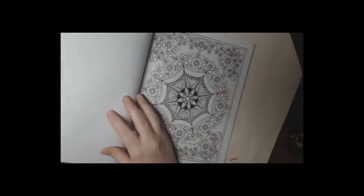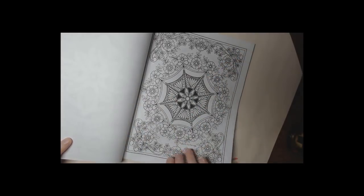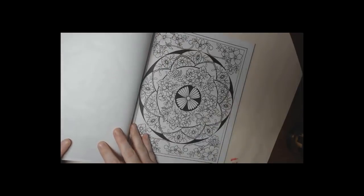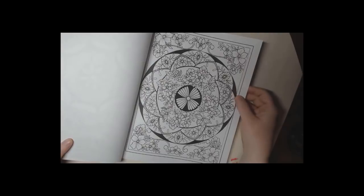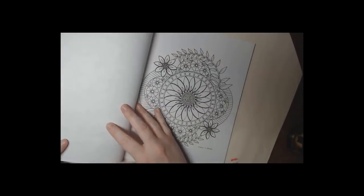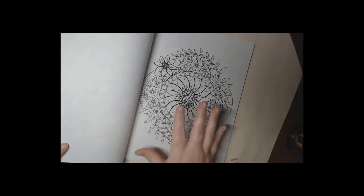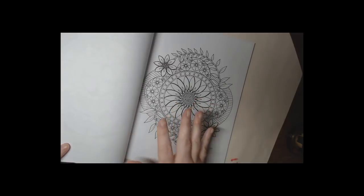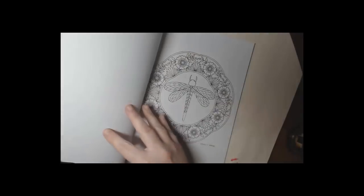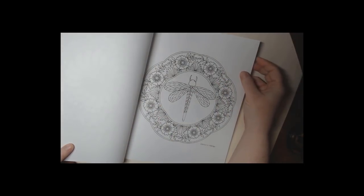A lot of times, if I'm not familiar with an artist, but I see people constantly posting their work, or if there's a featured artist of the month color along, I like this one a lot. Then I like these too. It's a good mix of simplicity and then some really detailed images as well. Some days you just feel like one way or another, and I like that she gives you options on that.